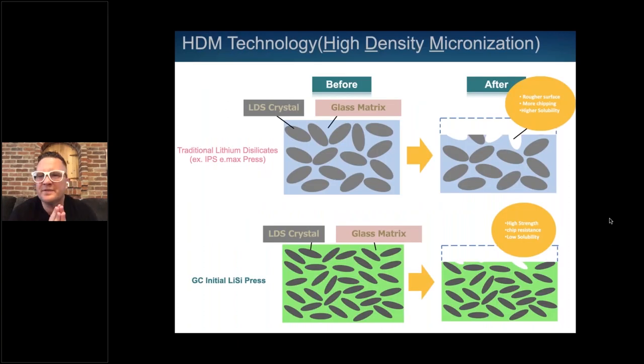Basically, in a nutshell, if someone asks you what is one of the biggest differences, and what you can explain to your doctors, because to be honest, I've had a lot of doctors in the past two to three months who've called asking about LiSi Press, whereas before it didn't seem like they knew anything about it. When I would say, how about we do LiSi Press? They'd be like, what's that? I think there's still a lot of doctors out there that don't know what it is. And if you do tell them what it is, they say, well, why not just use Emax? So here we're going to talk about some of the differences.